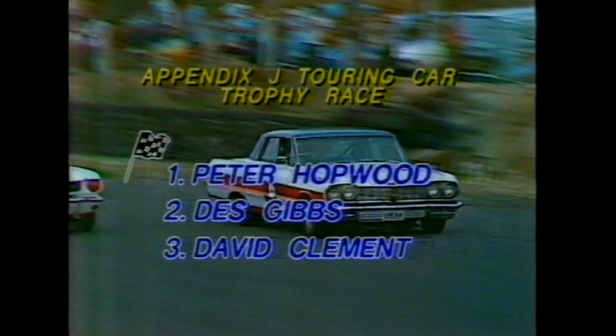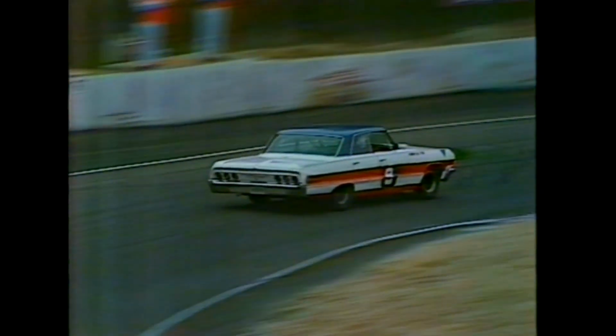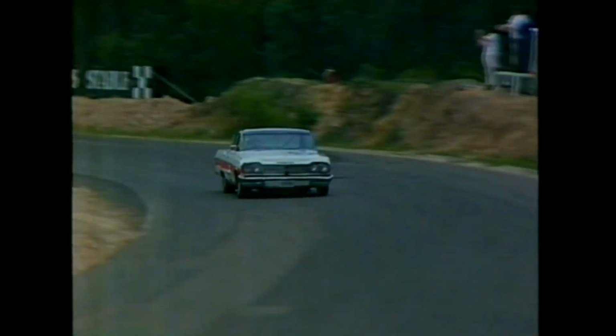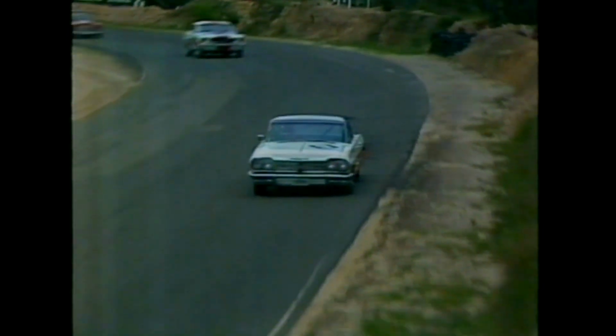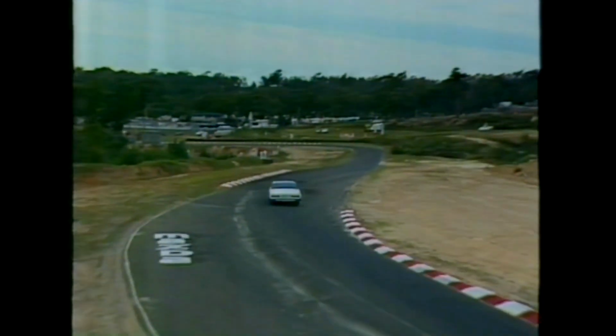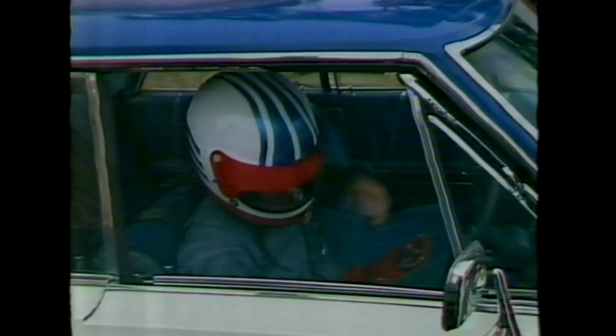The Appendix J touring car race here today at Amaroo Park Raceway. A very popular winner indeed, Peter Hopwood. Second place going to Mustang-mounted Des Gibbs, and third to David Clement, the David of the David and Goliath. So working his way down the back part of the course, heading back to the pits, is a very delighted Peter Hopwood. We'll take a break and return with the finals of the Better Brakes Sports Sedan Series from Amaroo Park. And Peter Hopwood, the winner of the Appendix J race, just untangling himself from the Impala and getting out.